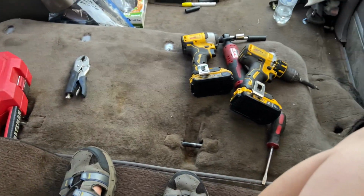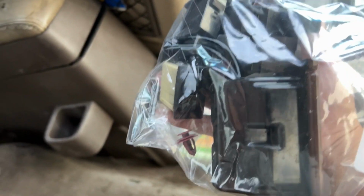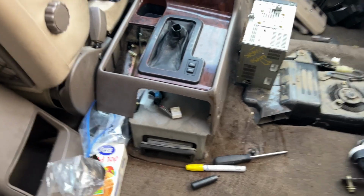Carpet's okay. You guys need parts, man. Let me know in the comment section. I'm gonna sell some stuff, and then there's some stuff that I'm not gonna sell. So just let me know.